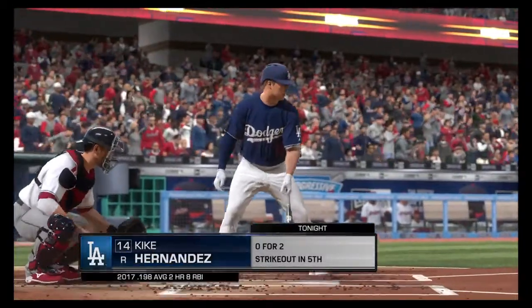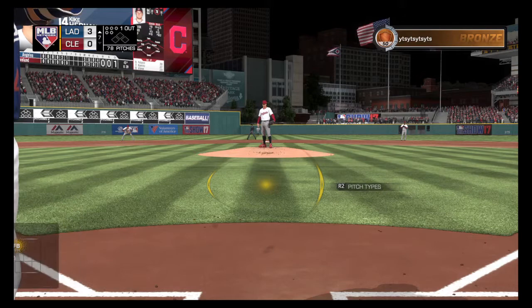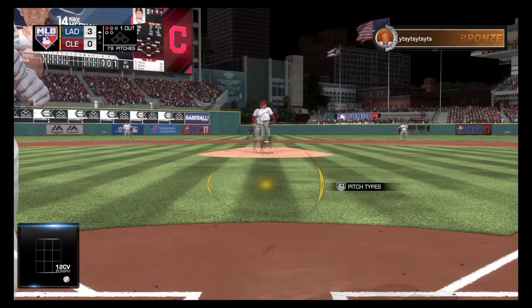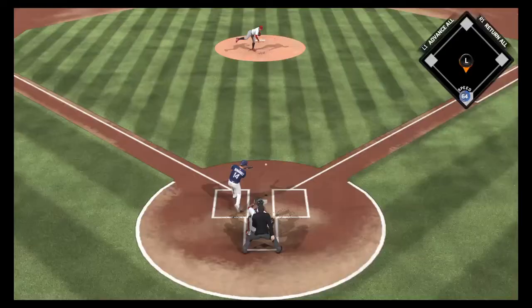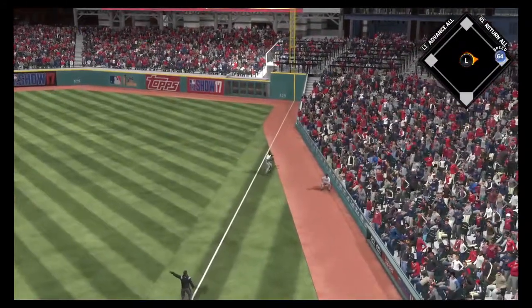The batter number 14. Ready for another chance? Kike Hernandez. It's been an 0 for 2 effort for him to this point. He's ready. Here's the first offering. And this one's nowhere close as that bounces to the plate for ball 1. Now the pitch. And here's a ball hit in the air. Polanco coming on. He can't get there as it falls in.